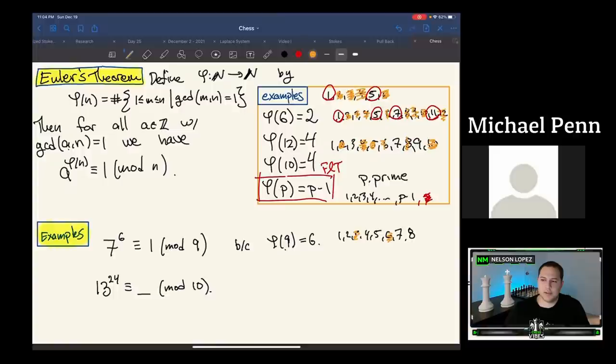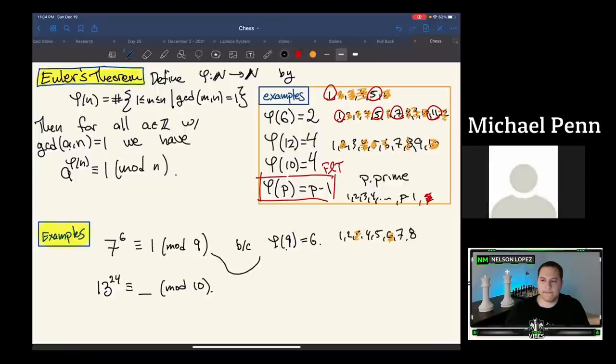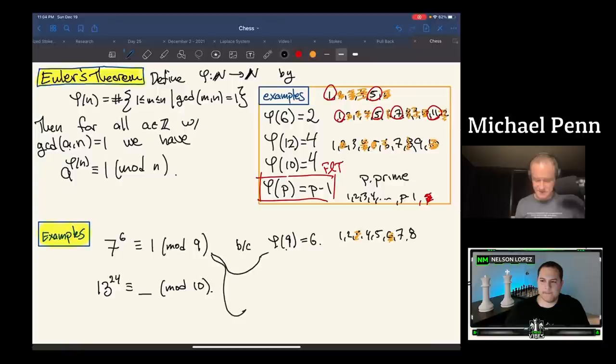Yes. And so we've got 7 to the 6 has got to be 1 mod 9 by this theorem. This theorem has a fairly easy proof, but it takes like 20 minutes to set it up, and it's not super interesting if you're not into that kind of stuff. We could check this if we wanted to, because 7 is fairly small, by calculating 7 to the 6, which seems totally daunting.